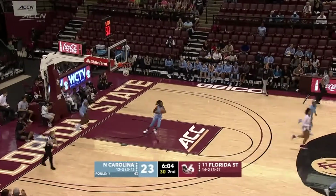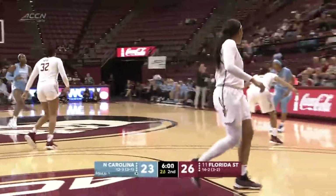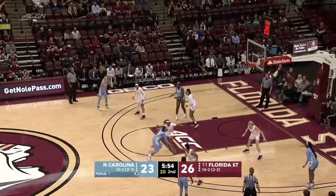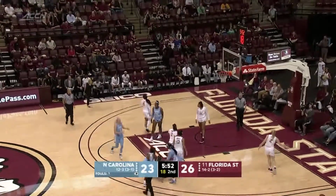Gillespie rattles that one home. Gillespie got caught there with a mismatch on her. I believe it was Tucker that was guarding her. Seminoles took advantage of it, went right inside to her. It's a 7-0 run now for Florida State. They had trailed 23-19.